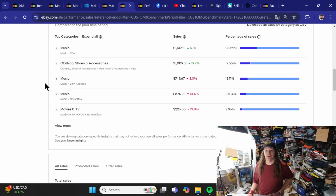And the top 5 for the week, we got movies and DVDs, or DVDs and Blu-rays, coming in at number 5, $227, down almost 14%. Cassette tapes $574, down 13%. Vinyl records down, but a decent week for vinyl, $750, getting near that $1,000 a week platform I want to get a third item up to, but still down 3%. Men's hats, $1,010, up almost 20%. And music CDs, $1,617, up 6.1%.